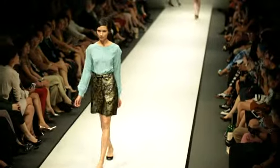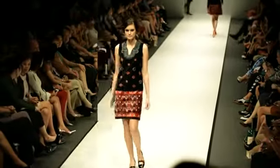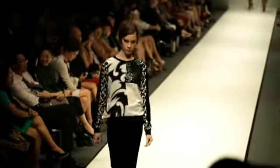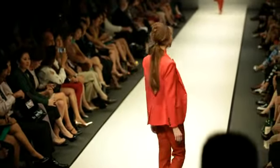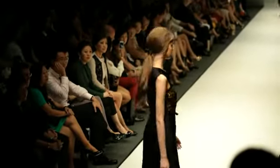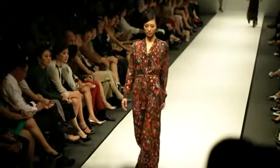But at the same time, she understands quality and she understands luxury. But at the same time, I think she's very grounded and she's very practical. So her wardrobe really needs to be very much a functional one that's going to take her from day to night and that's going to really accommodate all her daily needs.